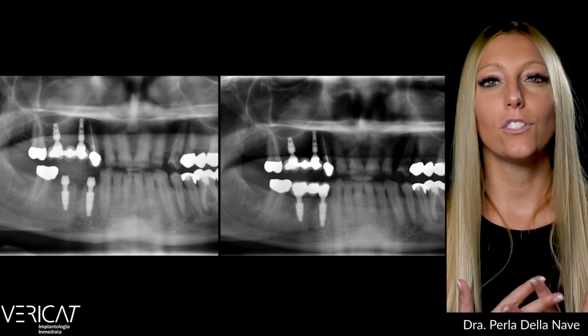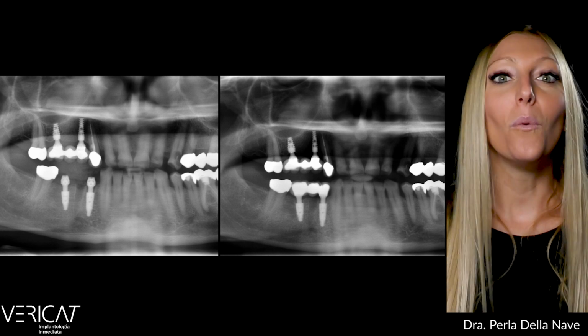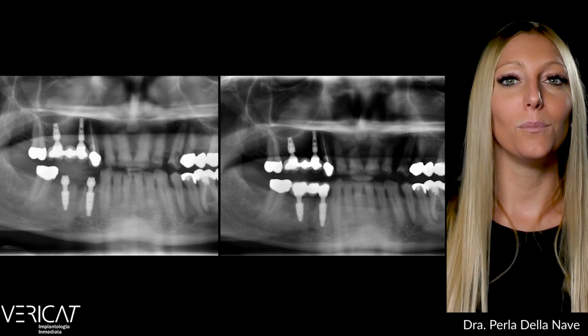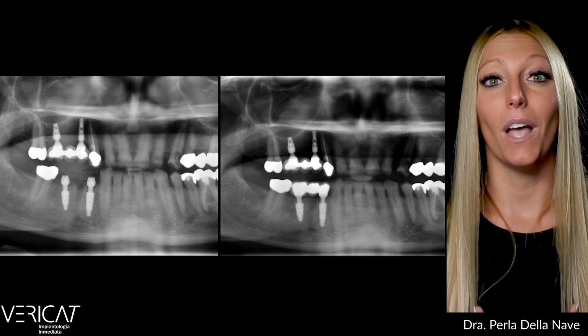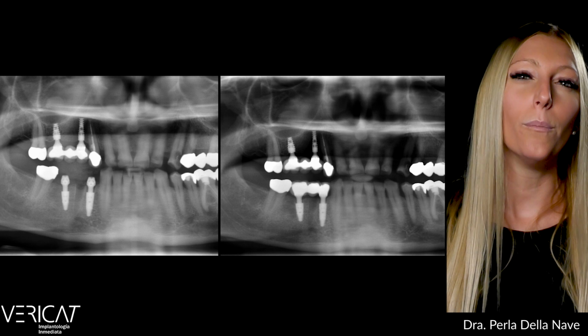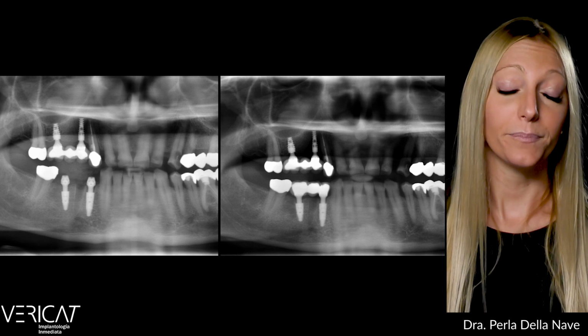So I personally, of course, find it very difficult to imagine how within only 1 more year the marginal bone in the mandible could show a resorption pattern similar to the upper one, since we have much more security, a bone margin which is much farther away from the implant shoulder.